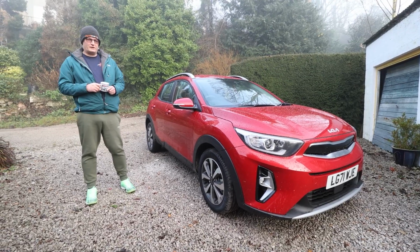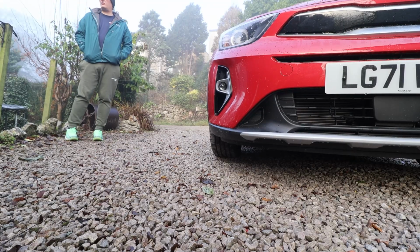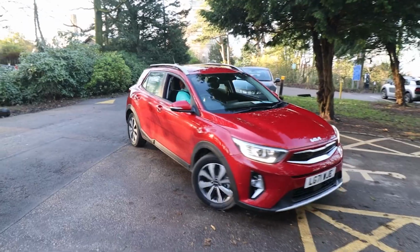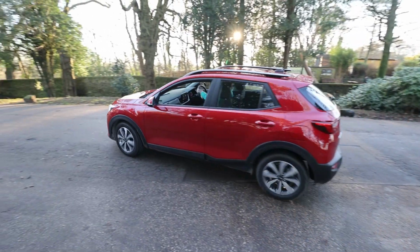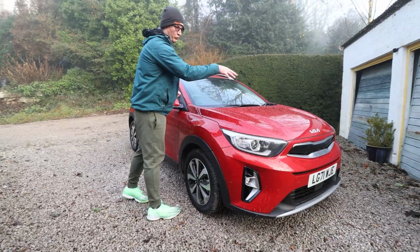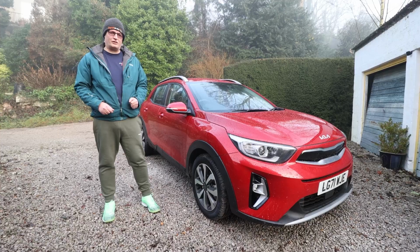And yes, today's blend is green tea and it's Darjeeling. Now you're likely thinking, I've seen this before. And you'd be right, but this is the facelift model and it's actually mild hybrid. And the biggest difference is the brand new Kia badge. I'm Ben Quirk and this is a Kia Stonic facelift.